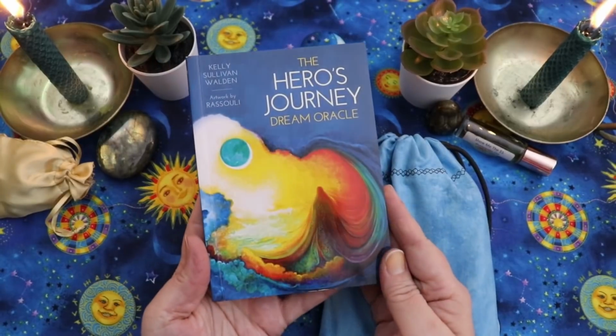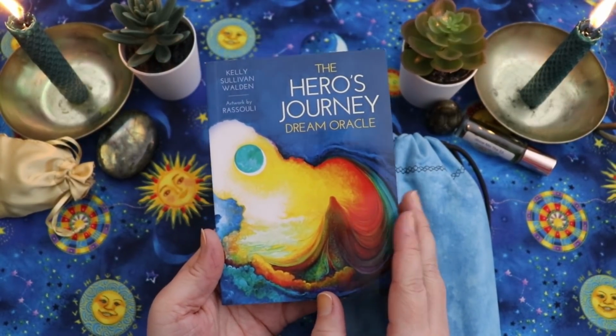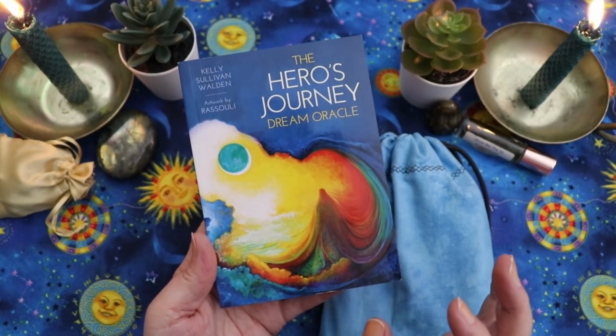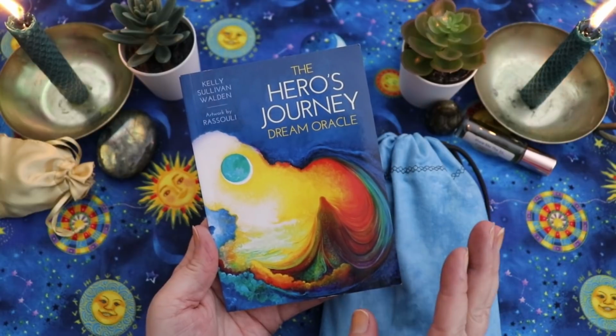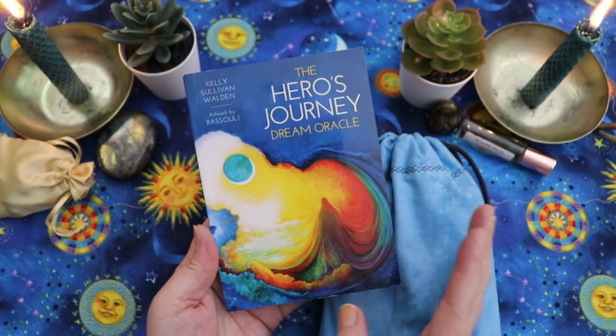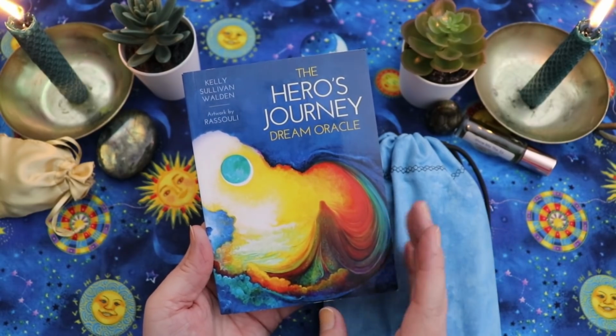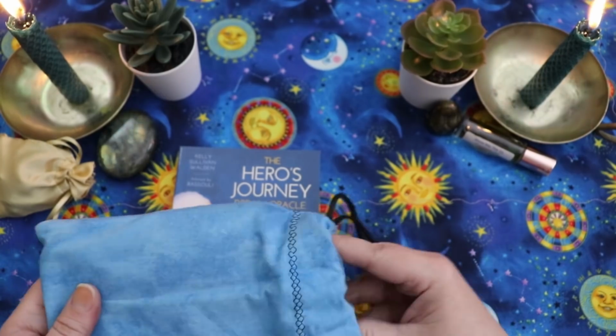Now, before I found this deck, I was really, really longing for a Rasuli artwork oracle deck, because there were some good ones out there, but all of the themes of the other Rasuli artwork decks that I found just didn't resonate with me. There was something about their theme that I just didn't get along with, but I think Rasuli's artwork is absolutely stunning. We'll look at some of the cards.